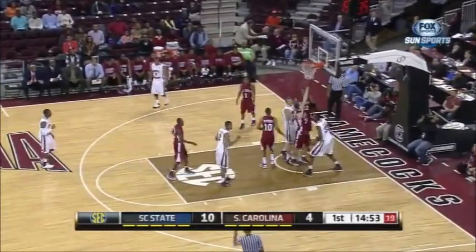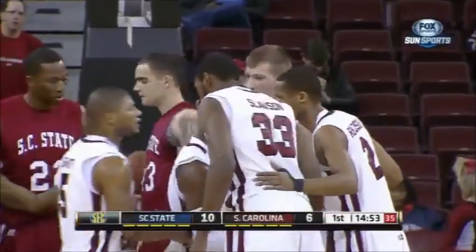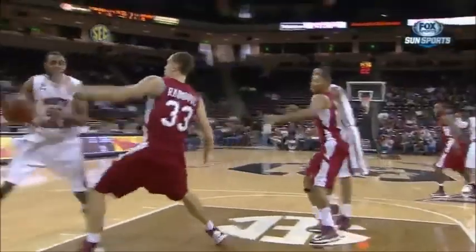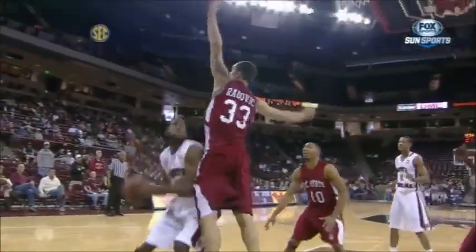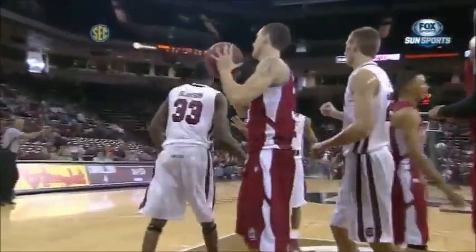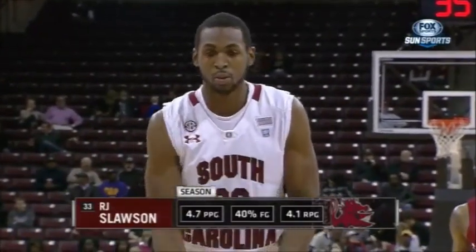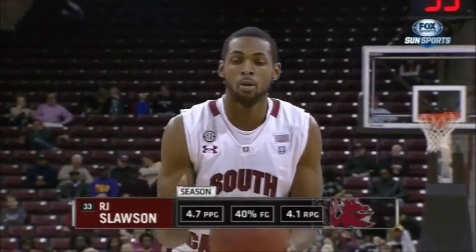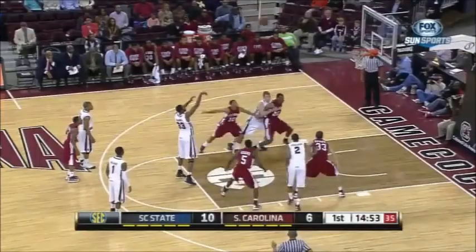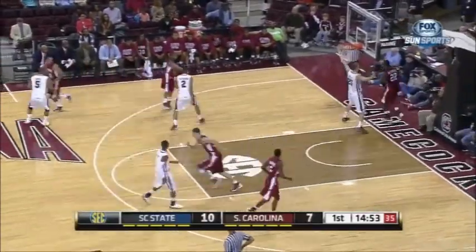Nice feed. Slauson goes up strong, and he'll have a chance to complete the 3-point play. Go back and take a look again. Kind of a tough pass. There really wasn't much spacing right there. He's only about 6 feet away, but a good catch by Slauson. He's able to finish it off. Slauson has come off the bench in the last 2 after starting the first 10, and he's responded pretty well.